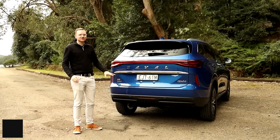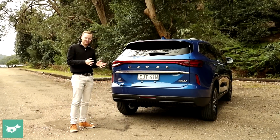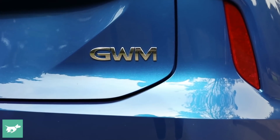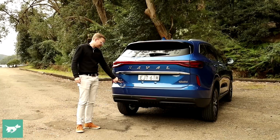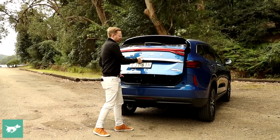What it does have though is too many badges. Someone was allowed to go crazy with badges on the back of this, and I don't think it was the chief designer. So we've got Haval, whatever, GWM down there, but then we've got H6 2.0 GDIT, gasoline direct injected turbo. No one cares. I'd skip that badge.